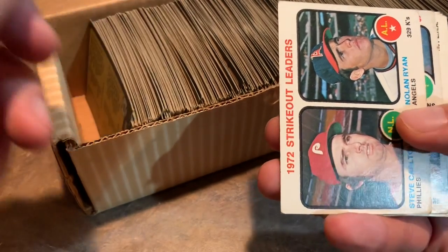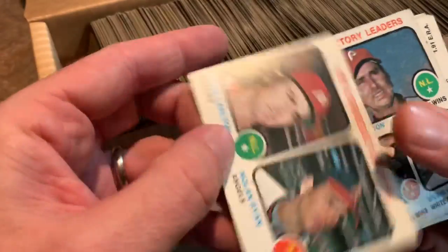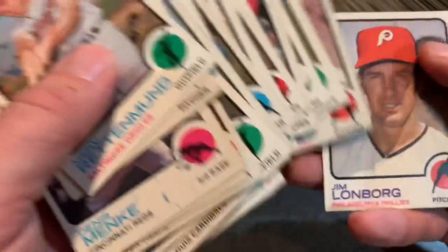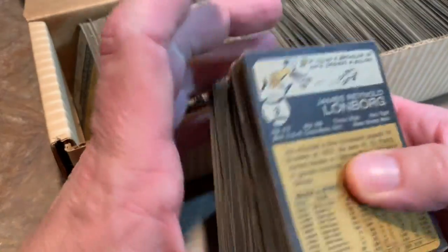These cards are usually worth about half as much as the regular Nolan Ryan would be worth, but you can see he led the league with 329 strikeouts back in 1972, the Ryan Express. Ron Sutton, Tom Hall, and only about two cards left, and that is it. That was well worth it, guys. I feel like this entire box is probably worth at least $100, if not more, especially with all those decent Hall of Famers in there. Pete Rose, Hank Aaron, Frank Robinson, so on and so forth.